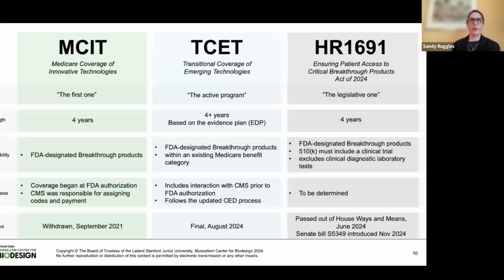So let's do a quick rundown of the 3 policies that we're going to be profiling today. Each of our panelists is going to discuss one of these policies, and so you'll hear from them each individually with an overview. But I want to familiarize you with the shorthand that we use around each of them.